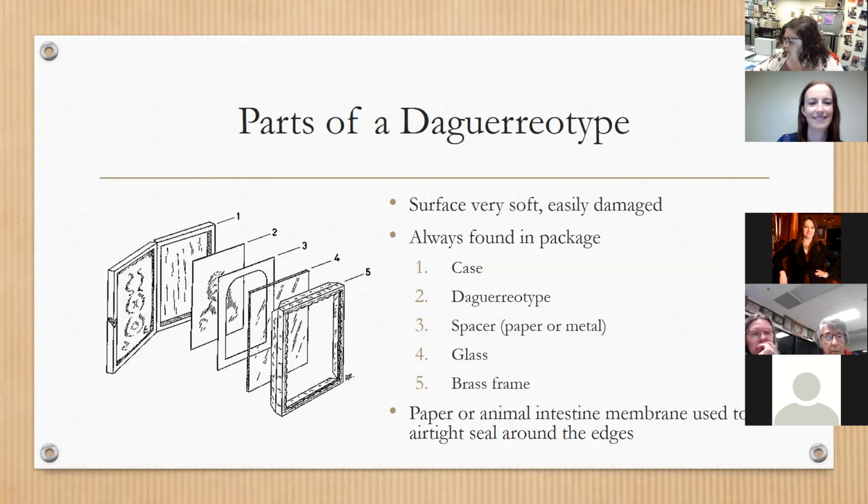There's going to be a brass frame that wraps around the outside of the daguerreotype. They're also going to use an animal intestine or some sort of maybe tape to seal all of those pieces together: the daguerreotype, the spacer, the glass all get sealed together using either animal membranes or sometimes a paper with a glue-based substance on it to help seal in those edges.